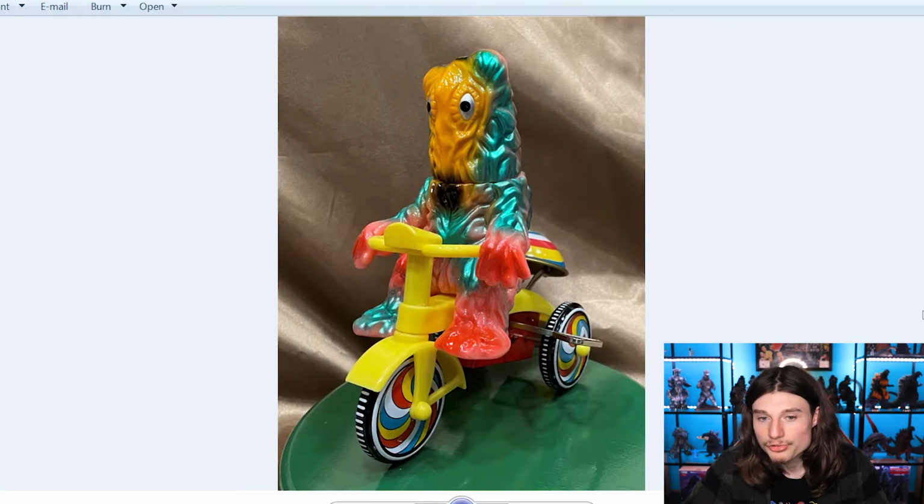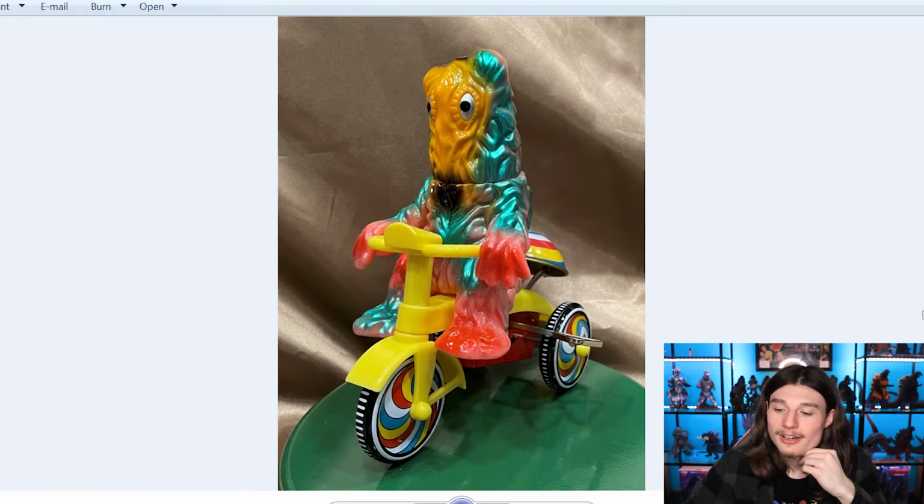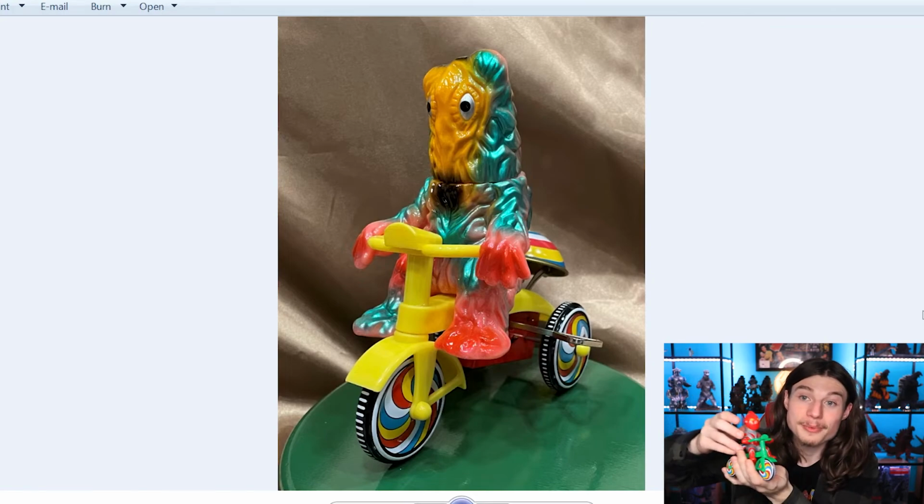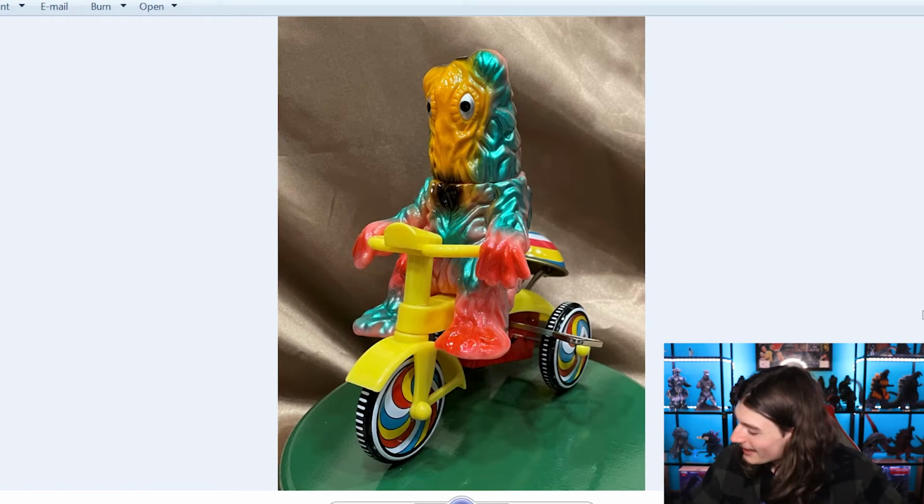Same thing here, Hedorah Trike. Lots of variants going around. Hopefully they'll have this at G-Fest. Or maybe the Godzilla too, I don't know. Hopefully they'll bring some cool stuff to G-Fest so I can buy it, because I definitely want Hedorah Trike in my collection. I'm very happy with this Ultraman Trike I have here. And I just broke it. No, I didn't. He's okay. But I gotta get some variety.